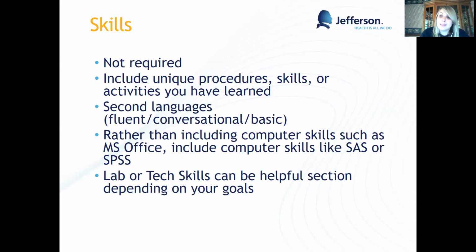People always ask me about a skills section. I think as we move later into our careers, a skills section can be really beneficial because it highlights just the equipment you've worked with. If you speak another language, what specific skill sets you have.